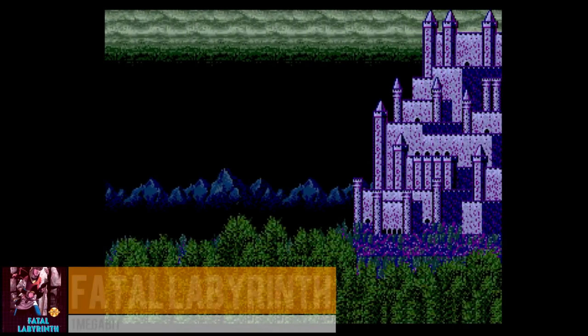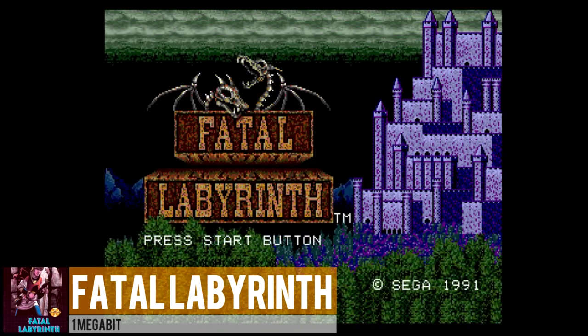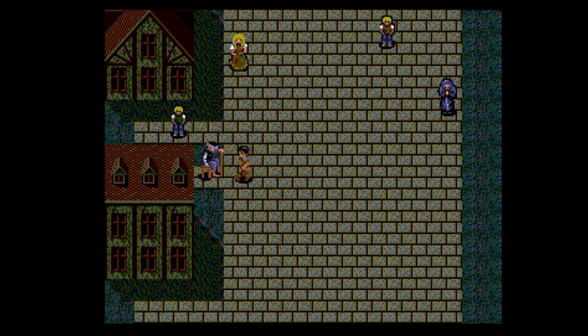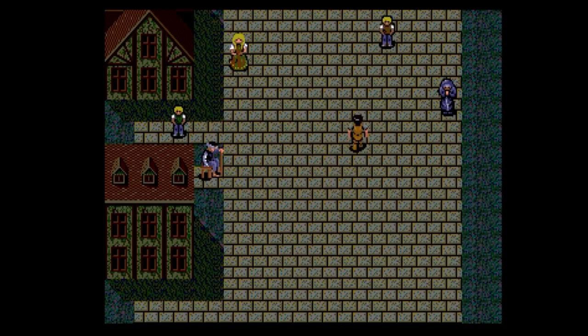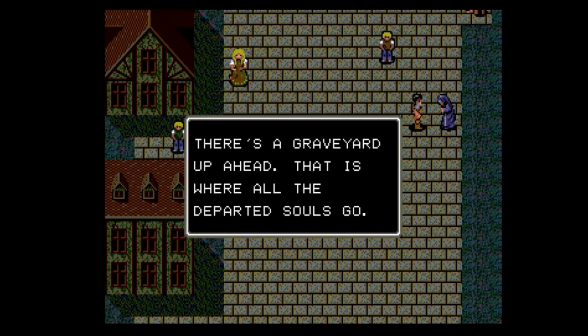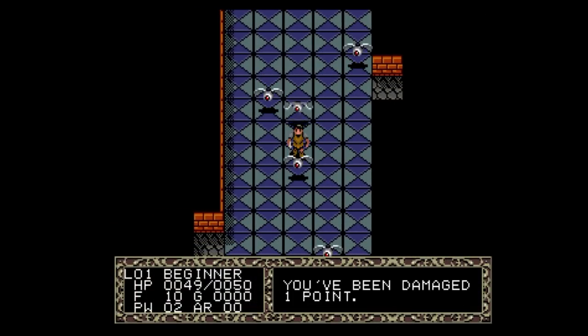Fatal Labyrinth also began life in Japan in 1990 as a downloadable game for Sega's modem service. Developed internally by Sega CS, this is a turn-based RPG that appears to be a standard adventure title. But every move you make is a turn. Move a block, it's a turn. Attack, it's a turn. And you need to keep that in mind when you play it, because this is not a Zelda clone despite its initial appearance.